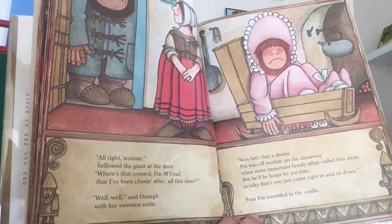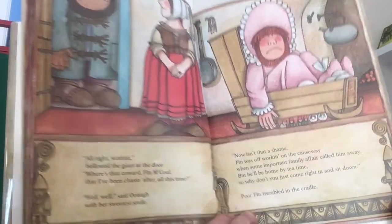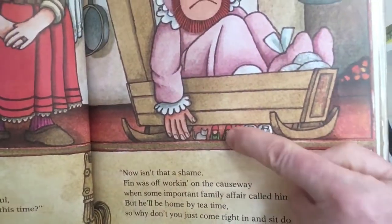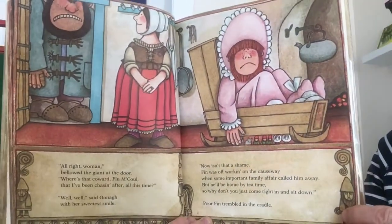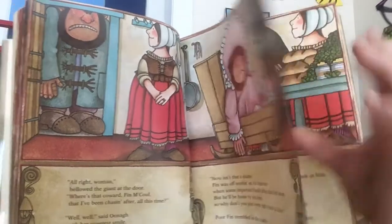Poor Finn trembled in the cradle. And look at all the fairies hiding. The fairies and the sheep are hiding. Oh, and the cat too, hiding under the cradle. Oh, and there's those white rocks.